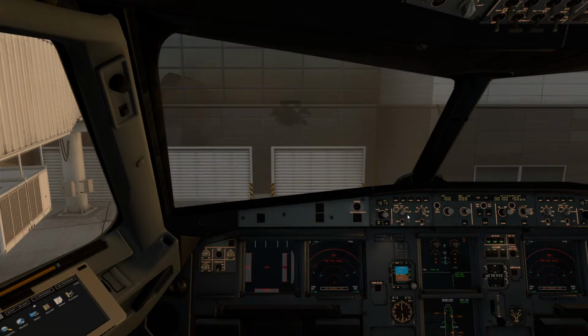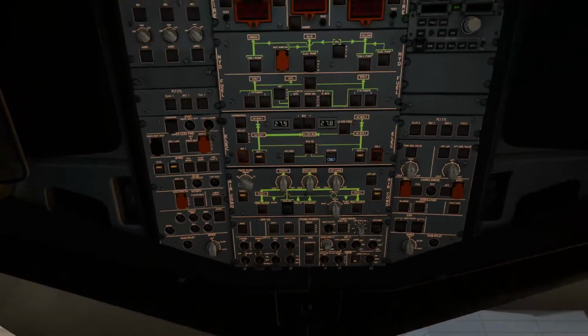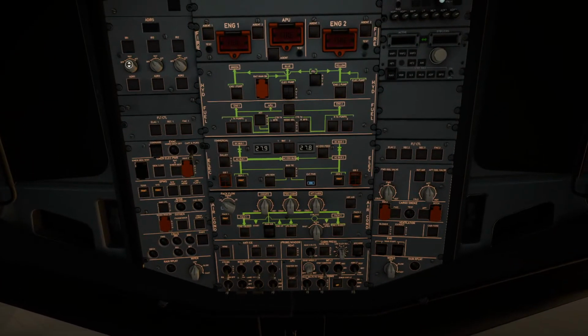All right, so we're going to get started here. I'm not going to go through all the flows. I don't have my checklist out in front of me. I have created a checklist for the 319, 320, and 321 based off real-world checklists and stuff that I've gotten access to, but I'm not going to be using that today. I'm just going to go through some flows and kind of wing it, but not entirely wing it, but kind of.